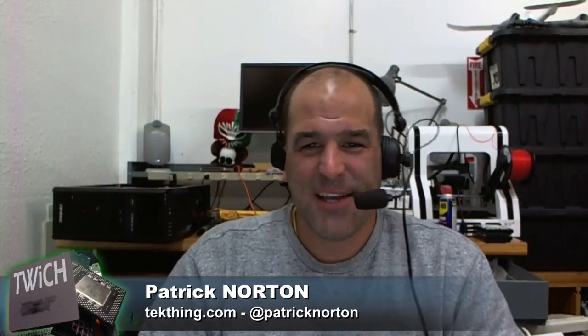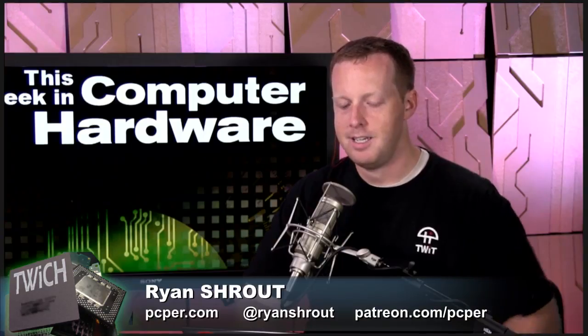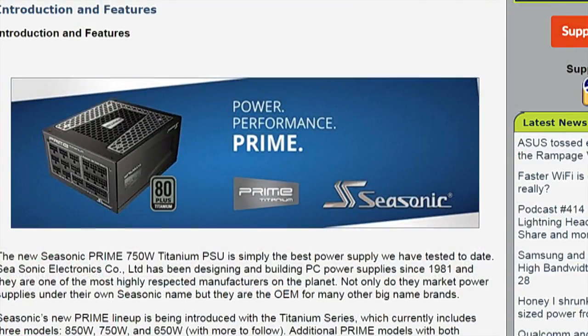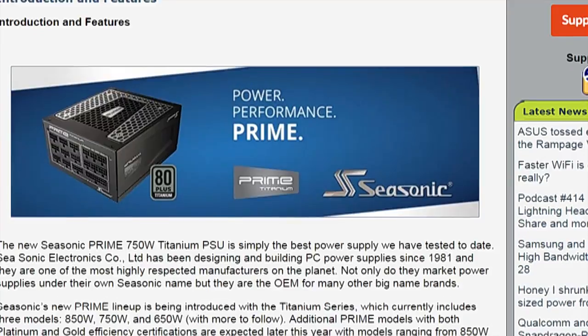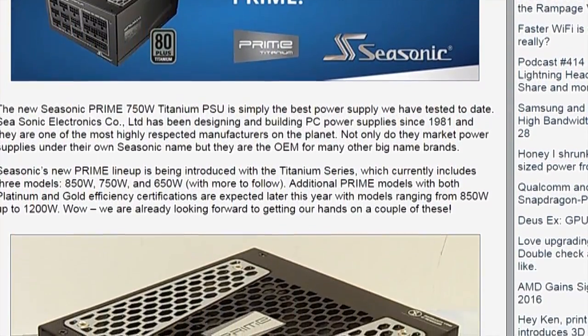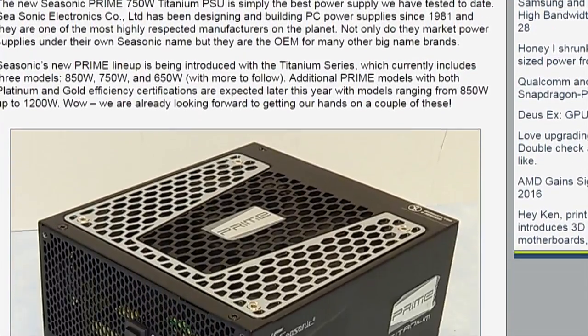Yep. Seasonic Prime 750 watt titanium power supply review is up on PCPer.com. We haven't had a power supply in 3 or 4 weeks, I think, it feels like. Yeah. Perhaps not that long. Maybe. This almost looks like a fanless power supply. It is not a fanless power supply. Okay. It is incredibly stylish. Yeah, actually, it is. It's interesting.